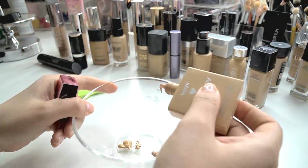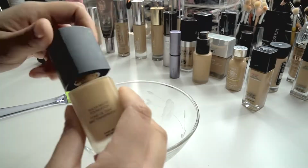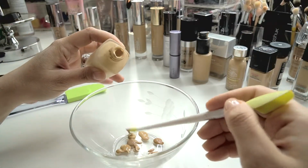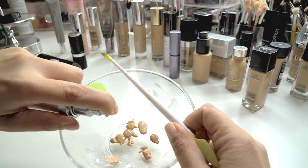I didn't like the formula at all. I had to mix three shades together to get something that's pretty similar to my skin tone, but this is probably the closest one. I'm going to put five in there. The next one is this NARS foundation, and this is a sheer matte foundation, and this is in the shade medium 3. The next one we're going to put in is my Urban Decay Naked Skin, which is my favorite foundation.